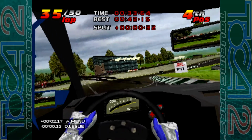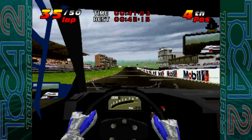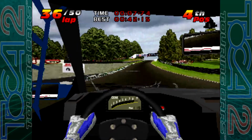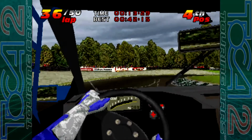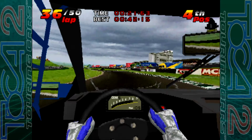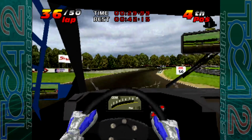Oh, we're up into 4th. Could this be the comeback drive of the championship? It'd be bloody nice if it was. Lap 36. The rain is still coming down very steady. We are bang on identical lap times as our fastest. Keep it in 5th gear, I don't want to go up to 6th. The gearing is a bit too long.